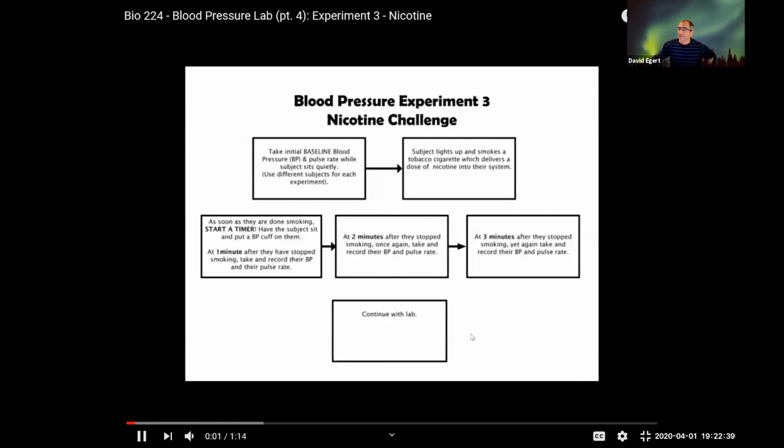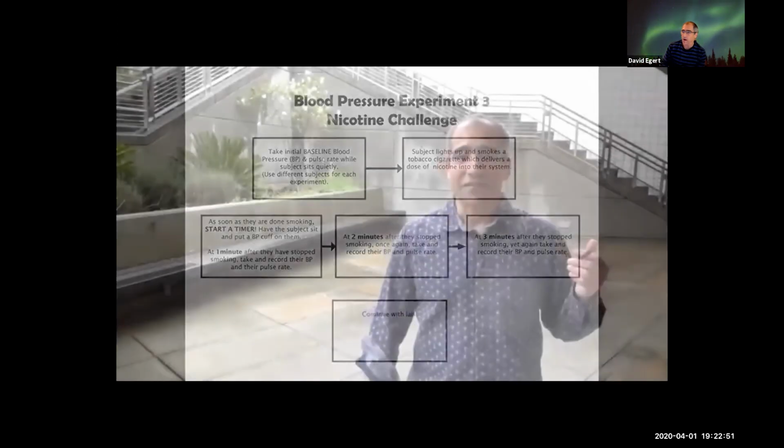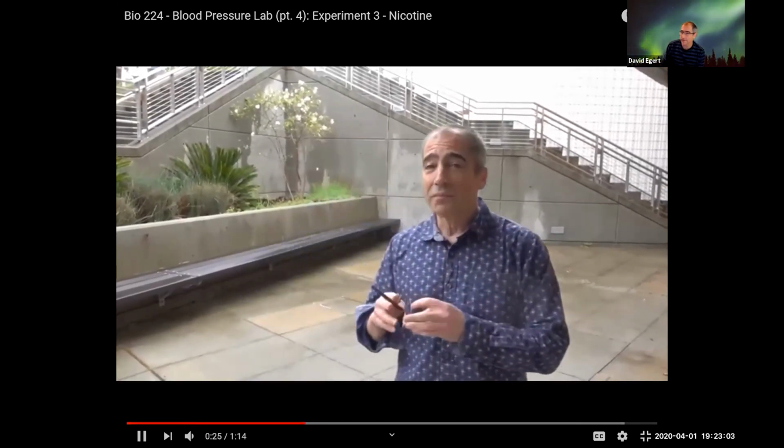All right, part 3 is going to explore the effects of nicotine on your cardiovascular system. It's structured just like the other 2 experiments, and here I'll tell you all about it. For the last part of our blood pressure lab we'll do a nicotine challenge. This is for educational use only. I don't recommend this as a habit. It's not that good for you.